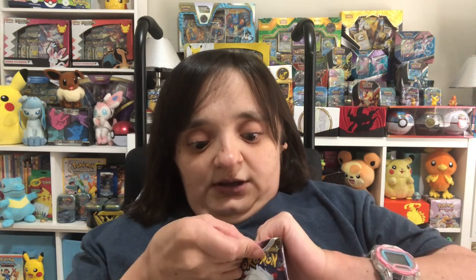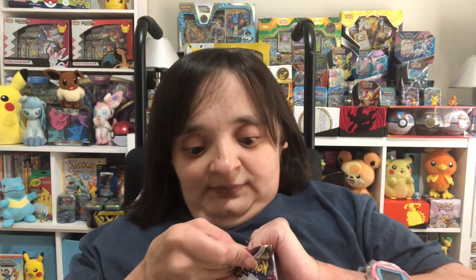A very nice Hisuian Zoroark pack to start us off with from Lost Origin, if I can get this open. Come on, Auntie.